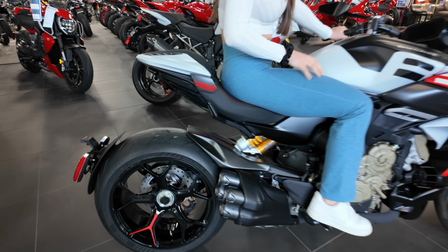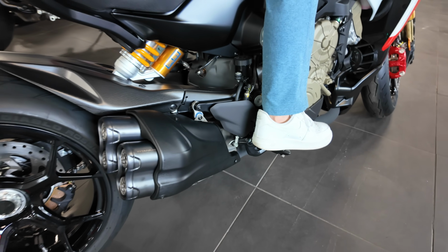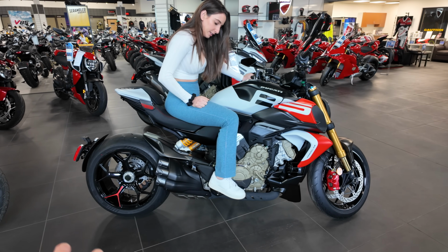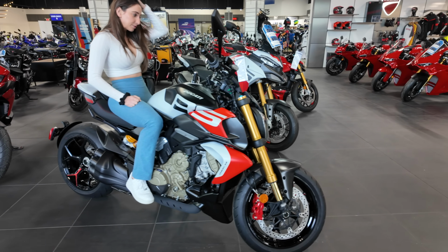It does get the titanium. It's still a stock exhaust, but it has the titanium mufflers on it, which is really cool. So it's still not going to sound the greatest. You're going to want to put an aftermarket exhaust, which they have. Their Akrapovič exhausts on these are incredible. They look super cool. They sound amazing. It's a full system, but unfortunately it's not street legal, so they can't ship it with that exhaust.